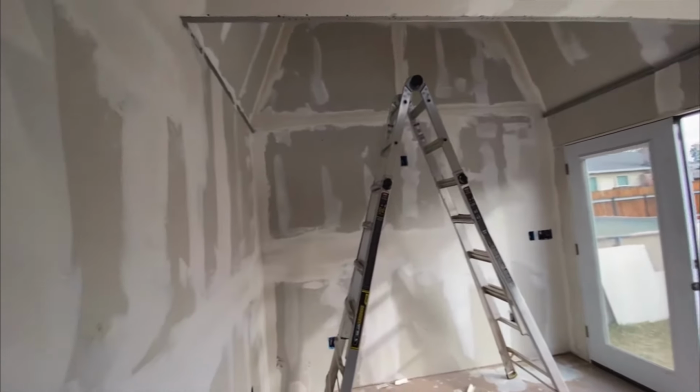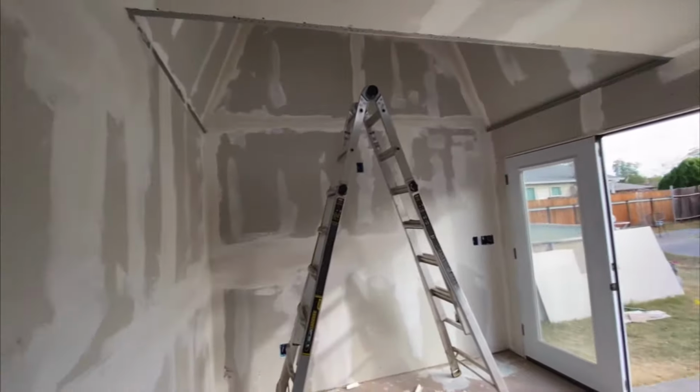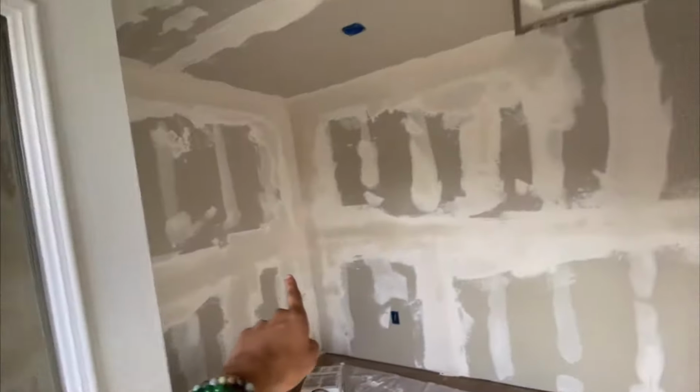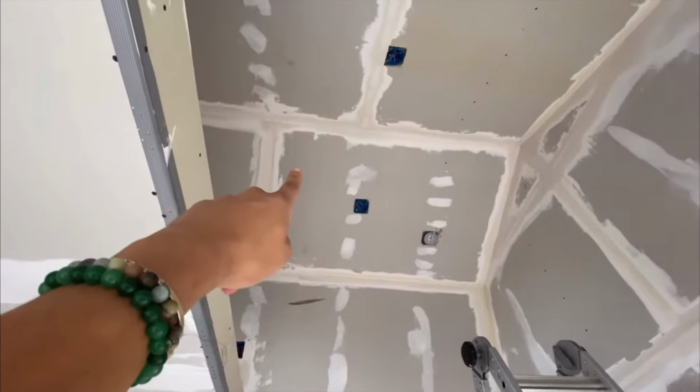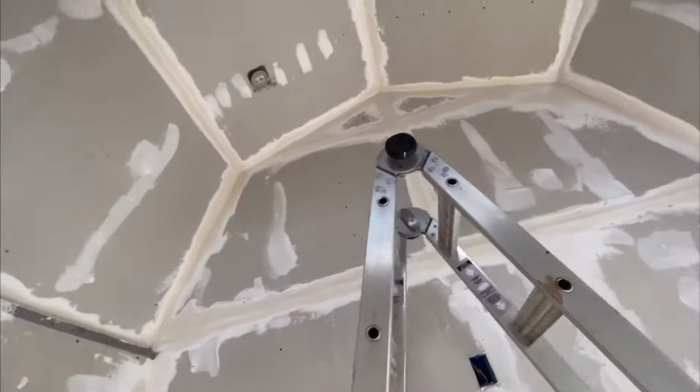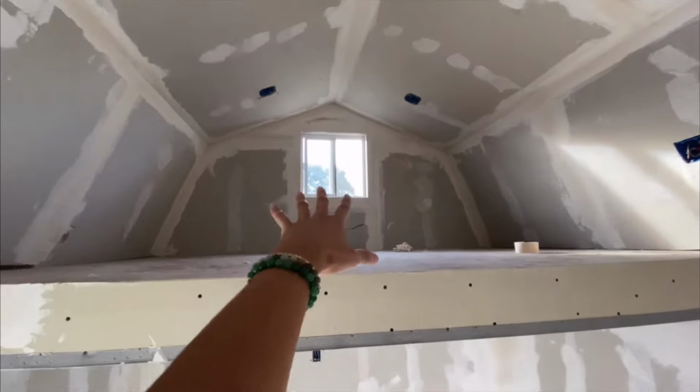So after all the drywall sheets were up, he started mudding everything just so it was a nice solid wall. And then after that, we had to do texture. So he had to do 2 coats downstairs and upstairs.